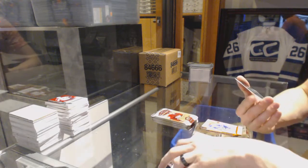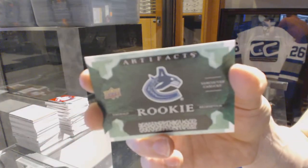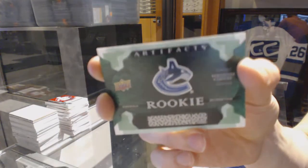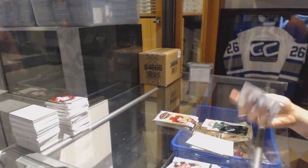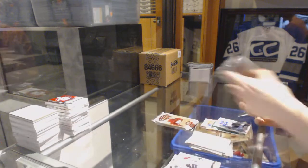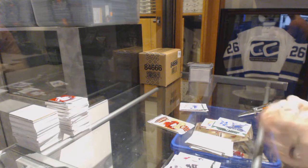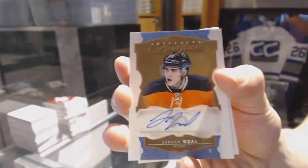We've got an emerald rookie redemption for the Vancouver Canucks, Troy Stecher. Frozen artifacts for the Tampa Bay Lightning, Ondrej Palat. Auto facts for the Philadelphia Flyers, Jordan Weal.